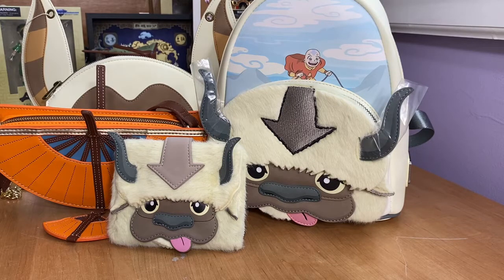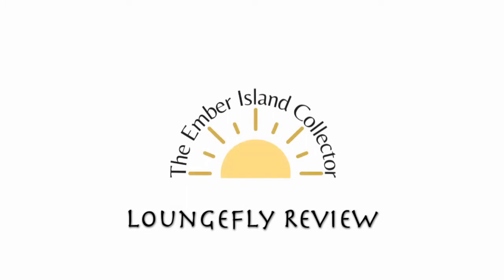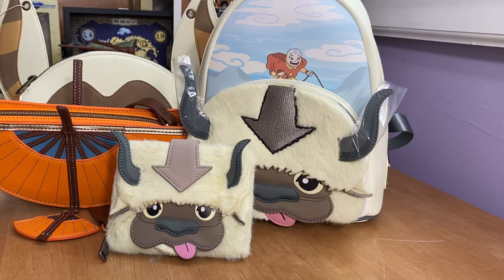Today we're going to be reviewing Loungefly's newest collection with Avatar: The Last Airbender. If you didn't know, Loungefly recently released an Avatar collection. I believe this is probably due to the TV show's popularity rising during its return on Netflix. They released 3 bags in the main line, and then there was a Loungefly exclusive, and then there were 2 exclusives for a small shop called Cordy's Corner.